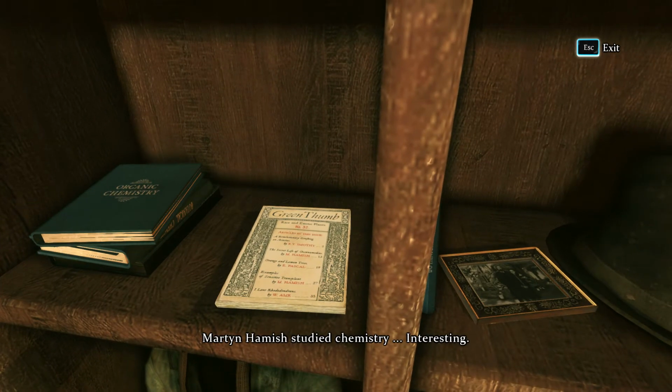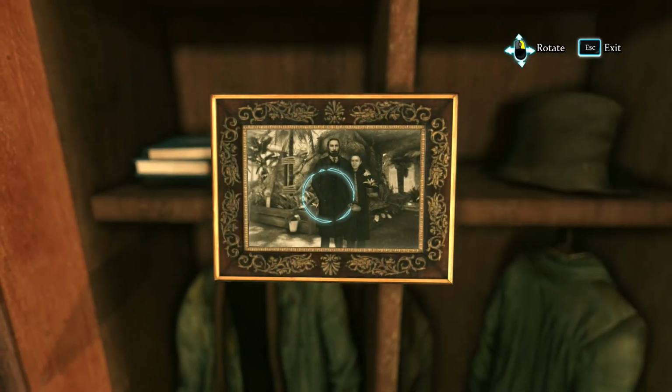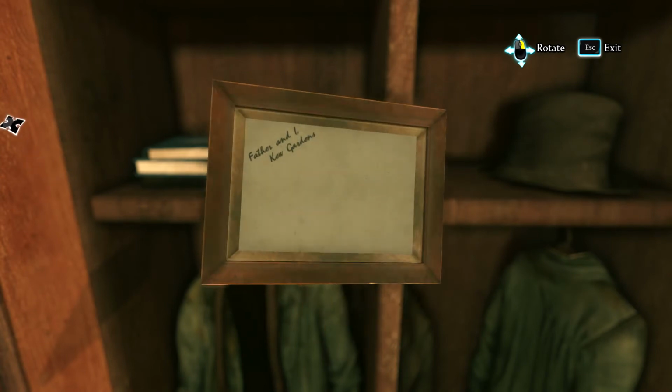Okay. Martin Hamish studied chemistry. Interesting. Yes, that's interesting too. And let's see. That's a picture there. Father and I. Kew Gardens.